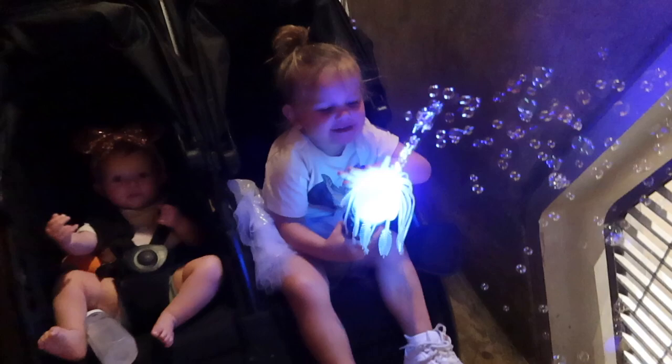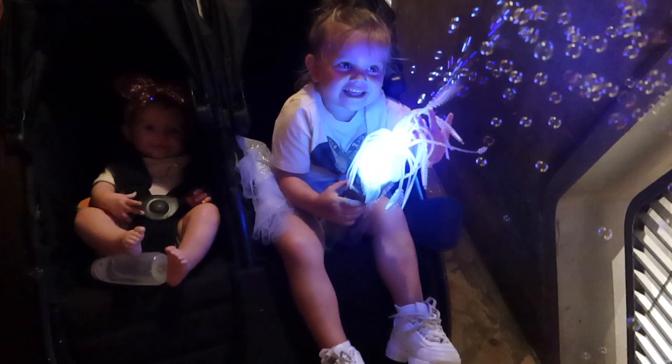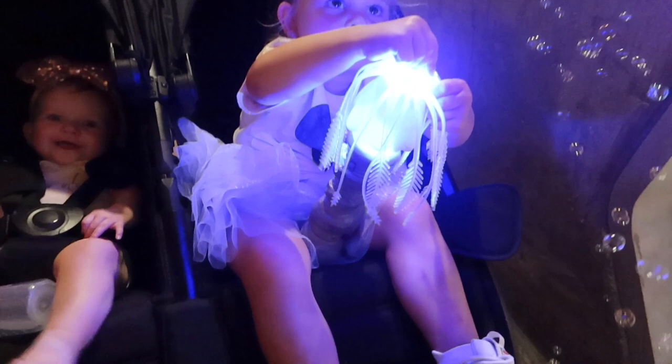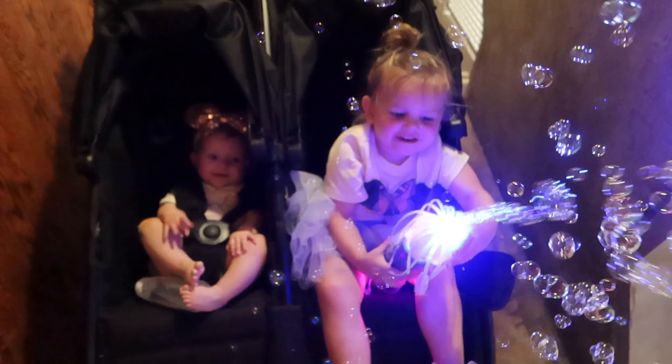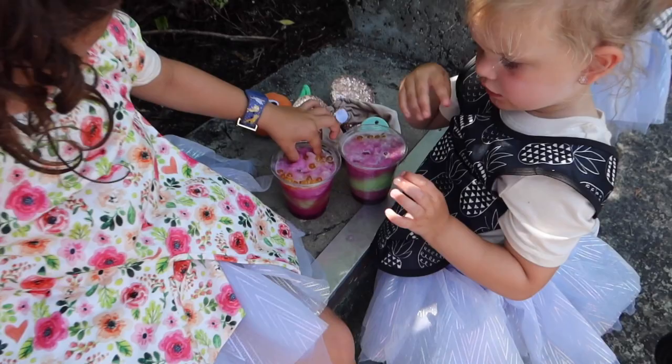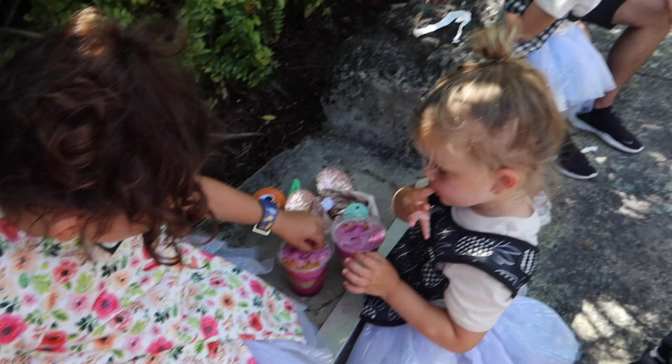You got bubbles? Skyla and Adeline are on the Avatar Flight of Passage and it makes me sick so I can't go on it. So I took the girls to get bubbles and a snack. Wow, this is the coolest bubble machine I've seen. They had the other one, but look how the pink glows. It's pretty cool. It changes colors. Okay, so Nick got the girls the messiest drinks you can possibly get here. So I had to break the bibs out for the girls because I don't want them to ruin their outfits.